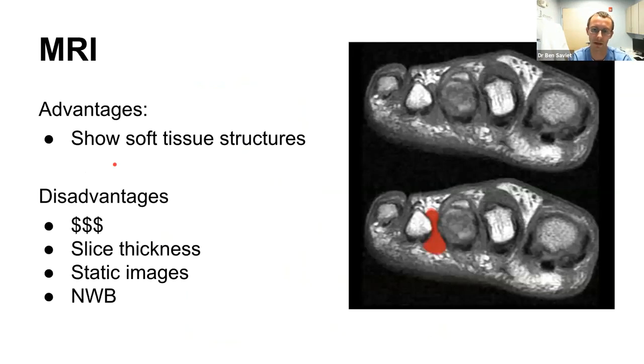So our next slide will show us that an MRI is a good way to see soft tissue structures. You can see tendons and ligaments and capsule and bones and fat and all of these, and tumors and nerves. However, there's a couple of disadvantages to these. One is they're not cheap. A non-insured cost for an MRI is a couple thousand dollars. In Europe, it's really hard to come by an MRI because they have a limited number of machines and they cost more money.